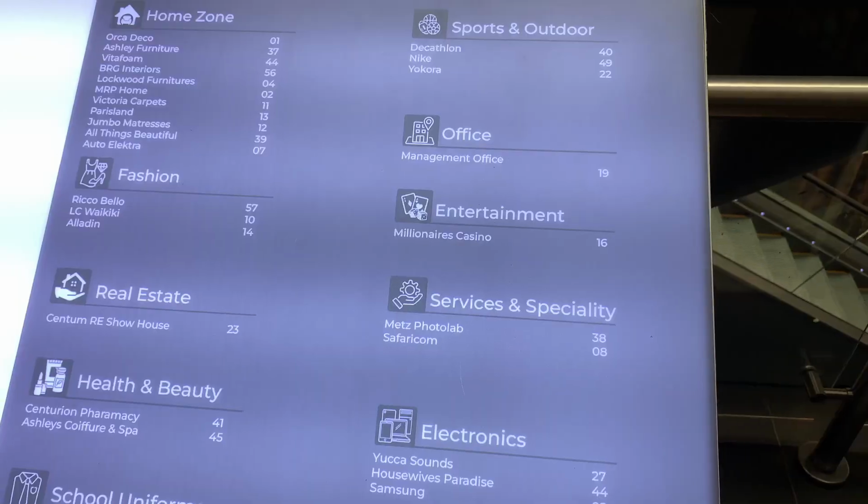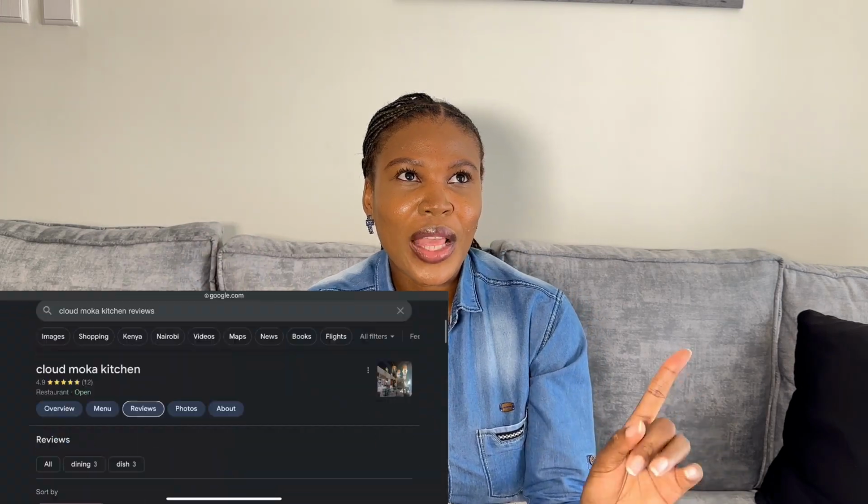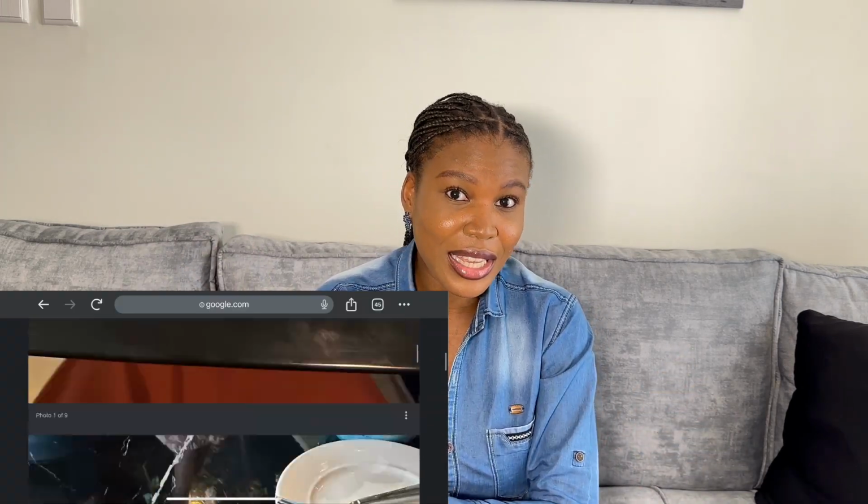Because we had been walking around and had seen so many restaurants in the mall, it was confusing to know where to go and eat. Then we decided to check Google reviews, and we saw Cloud Mocha Kitchen, and that caught our attention, so we decided to visit the place.